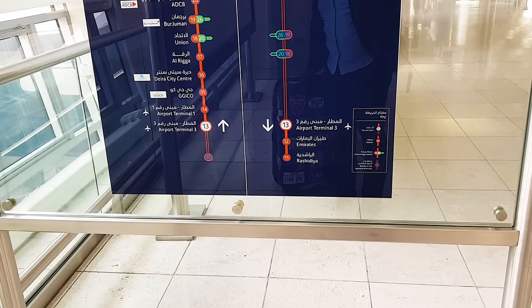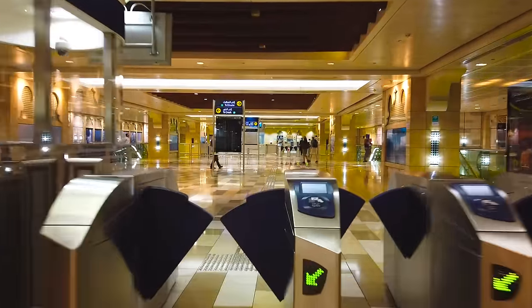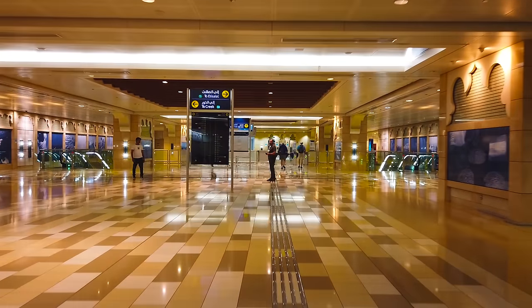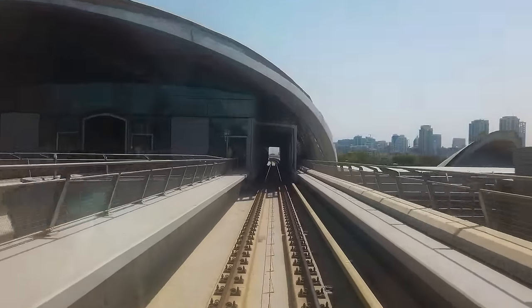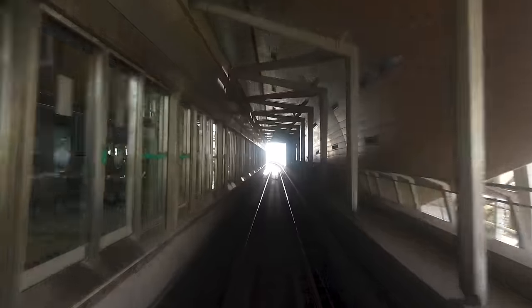To travel, you'll need a NOL card, which is basically a prepaid card that you can get from any ticket booth. Simply get the card, go to a turnstile, press it against the turnstile, and away you go. It's that simple. The metros themselves are brand new, modern, efficient, always on time, clean, fast, and basically the best way of getting around the city of Dubai.